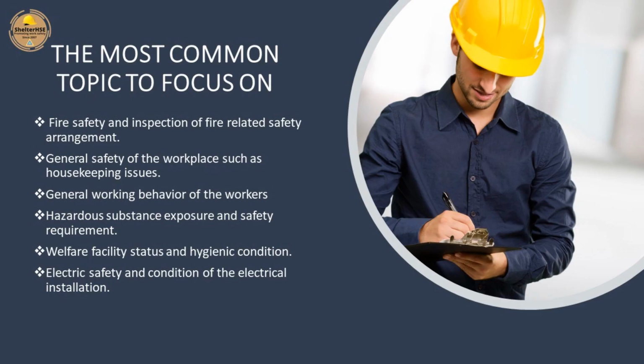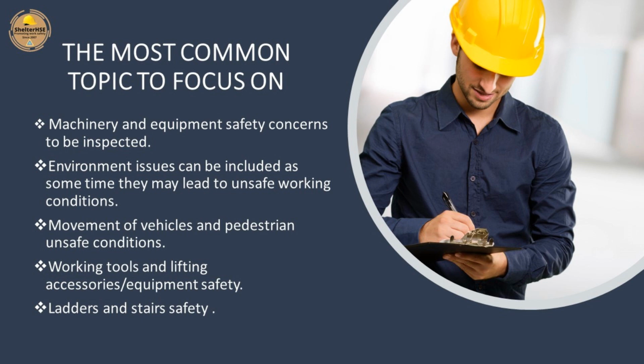The most common topics to focus on: fire safety and inspection of fire-related safety arrangements. General safety of the workplace such as housekeeping issues. General working behavior of the workers. Hazardous substance exposure and safety requirements. Welfare facility status and hygienic condition. Electric safety and condition of the electrical installation, machinery and equipment safety concerns to be inspected.